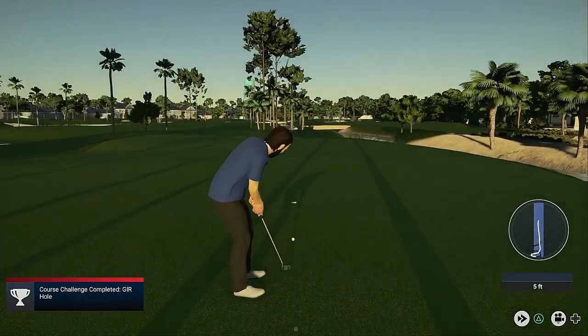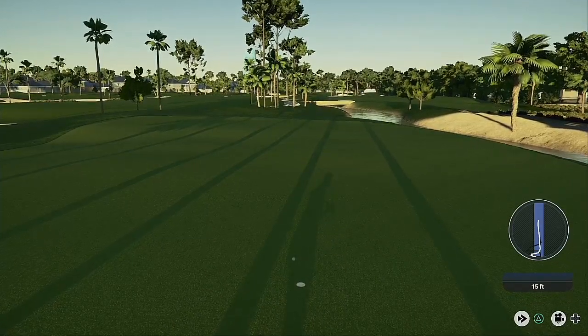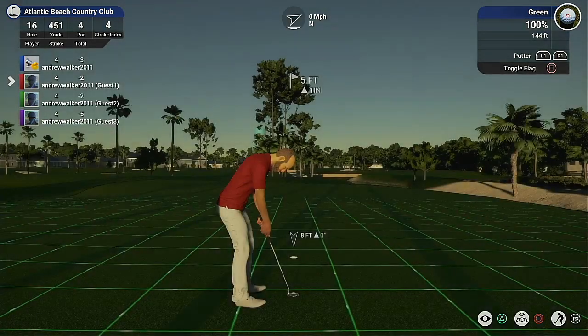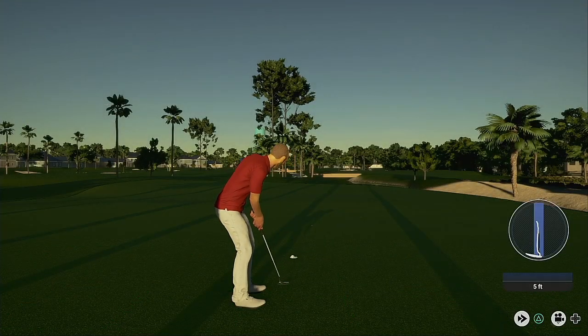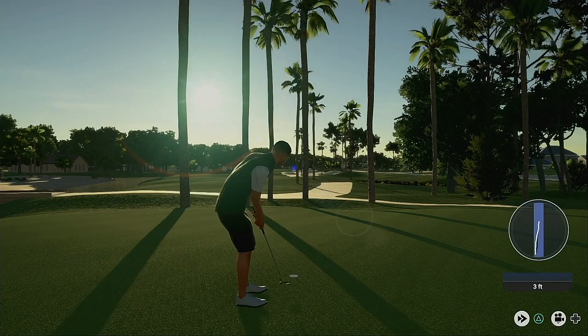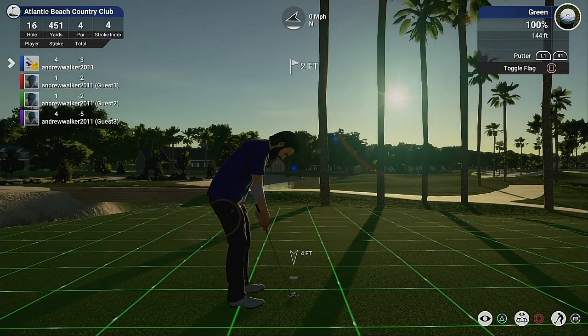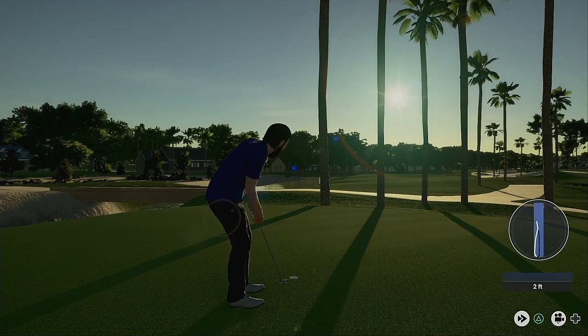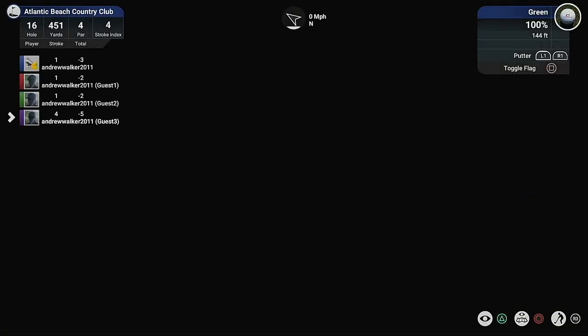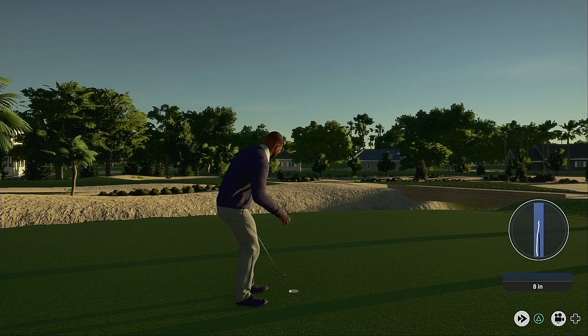13-footer here. Oh, man. That was close. Okay. This one to save par. Nice putt. You're in the hole. All right, nice little 2-foot putt. Decent little putt there. And this next putt for par. Nice putt. Okay, short little putt here. Well done.